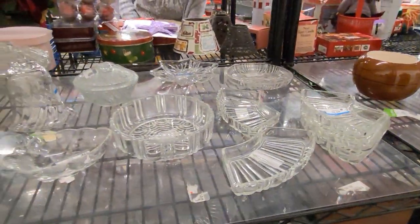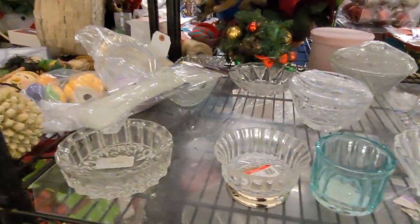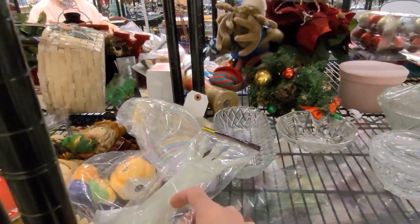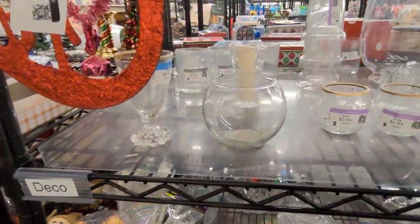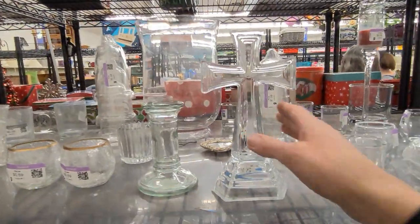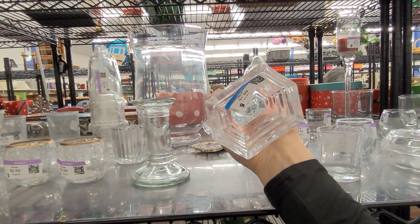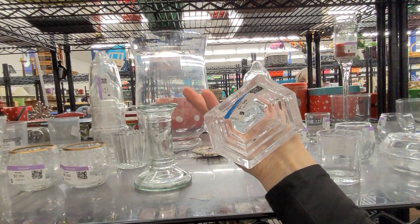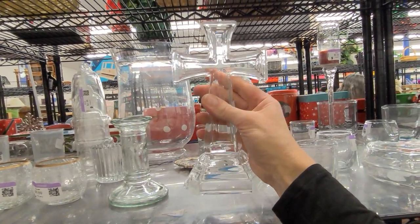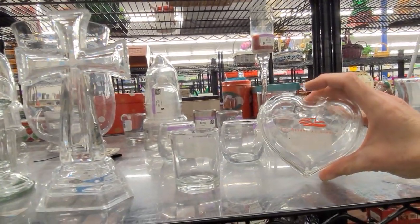Clear glass over here, bowls and trinket dishes, ashtrays. Some candle holders. That is a floral piece. Came in a floral gift. It's a hotel giveaway.